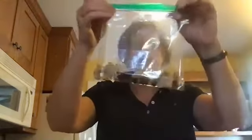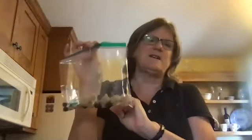All right, now they're all in my baggie together. I shake them up, shake, shake, shake, and there's my little snack. Now I get to eat and enjoy.